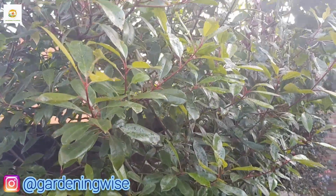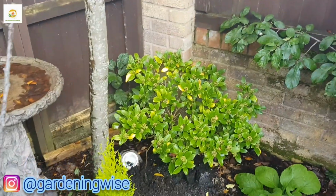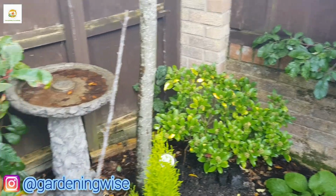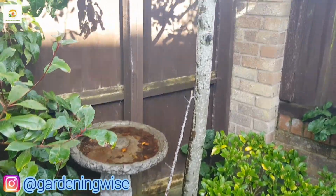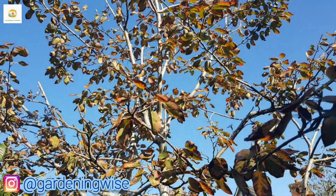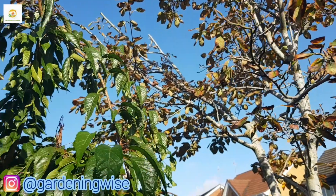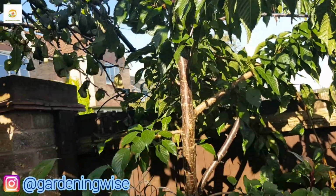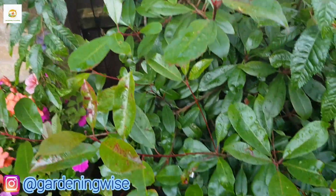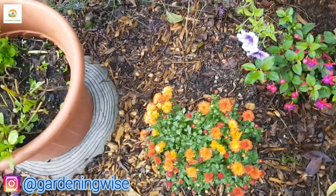And this red robin photinia has grown huge. It needs trimming as well, but it has lots of interest and spring interest. Cemia bush still small, but it is looking good, and this Amelanchier tree is looking so beautiful with its fall colored leaves. It has lots of fall and winter and spring interest. Again, red robin photinia. This one is a bit smaller. I need to do trimming on it.